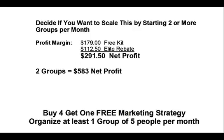And if you're doing a good job in helping provide them support through the program, they then become advocates for you to help you get your customer base for the next month or the start of the next group of 5. And that helps you to leverage the Microbiome, buy 4, get 1 free, so that you're always starting a group of 5 to be able to sell your program and recoup your investment in those buy 4, get 1 free to both make your net profit of $179 plus your Elite rebates of $112.50, so that you can realize for every 5 people that you start a profit margin of almost $300.